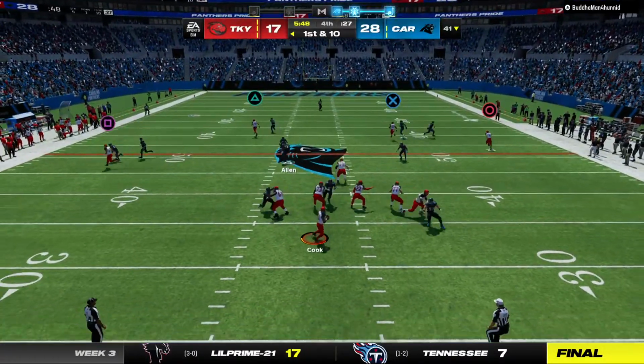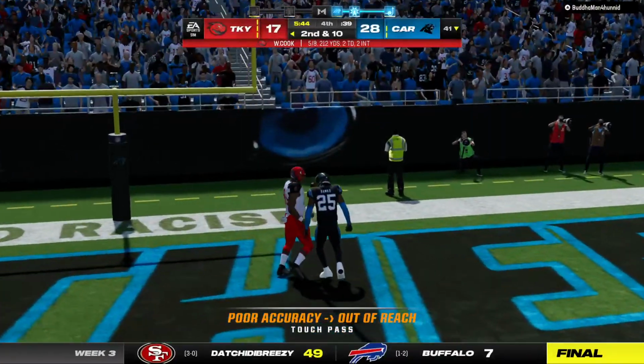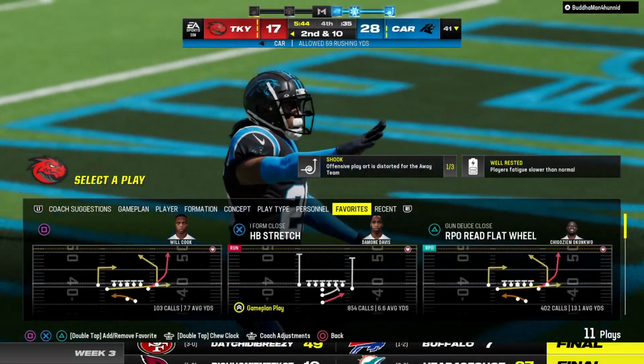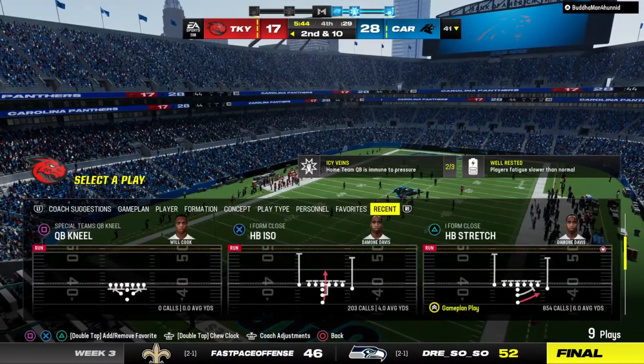Off the play fake, Cook. He's going to take a shot right away for the end zone. And incomplete on the deep ball. And they're at the point of the ball game now where they've got to take some chances. They've got to put the ball in the air and just see what happens. But this defense knows that all too well.